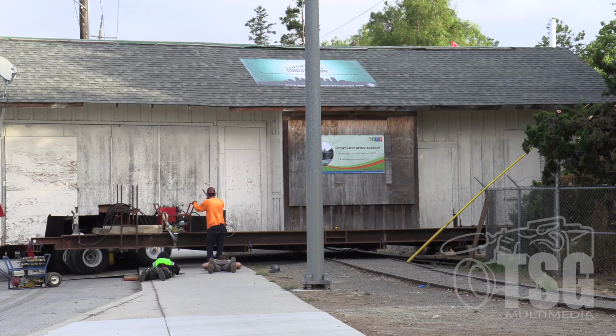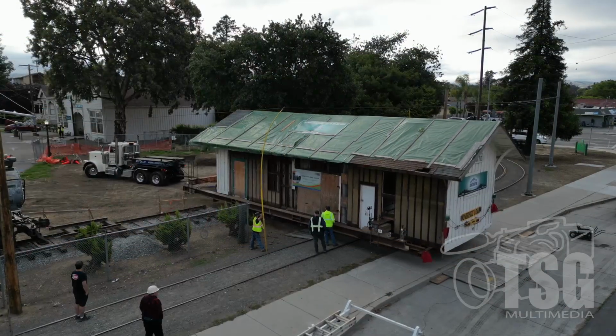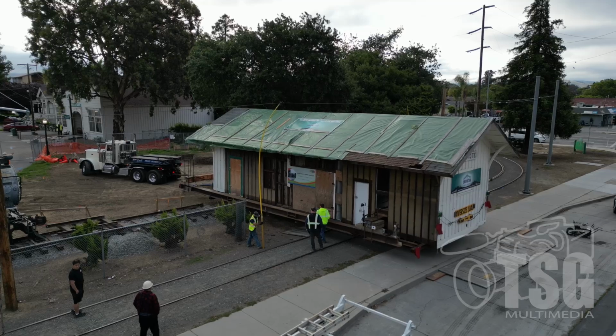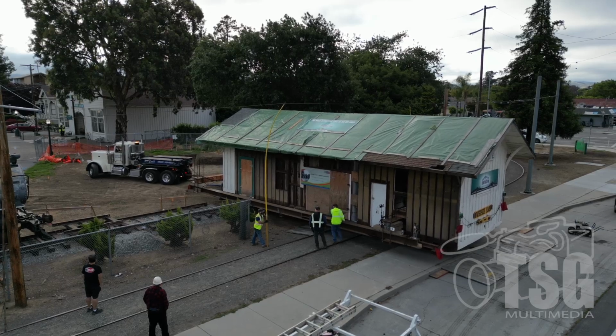So we made it to History Park a little faster than we thought, but we're here, and right now they're positioning it into the site. We had difficulty because of the overhead trolley wire and the tracks for the trolley that they had to go over and under. So it took a little time.